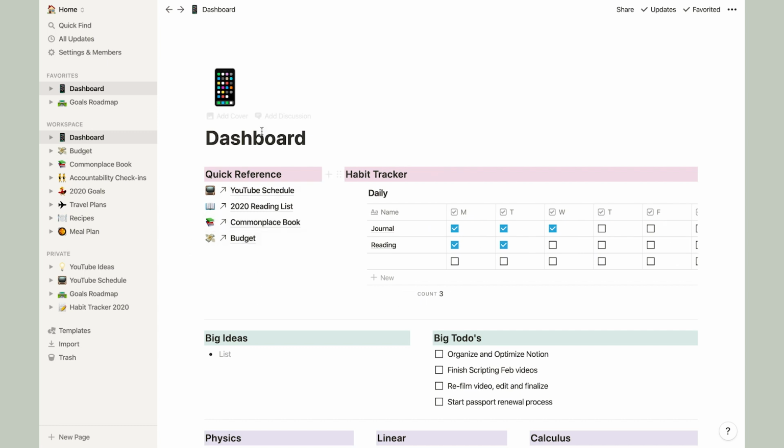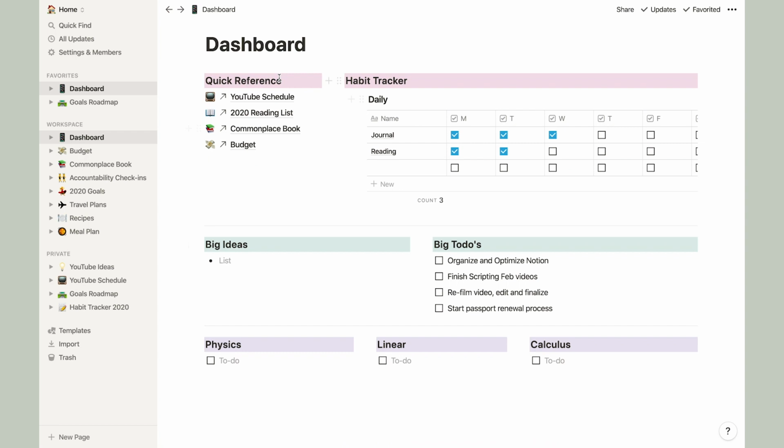Here is my quick reference. This is all the most visited pages that I go to. Obviously, YouTube is going to be the top one because I visit there the most. And my 2020 reading list. Because reading, I mean, besides YouTube, I really want to become an avid reader. So my reading list is at the top of that list. And then I have my commonplace book, which I'll get into later on. And then I have my budget, which I still have not finished, but I will get there.